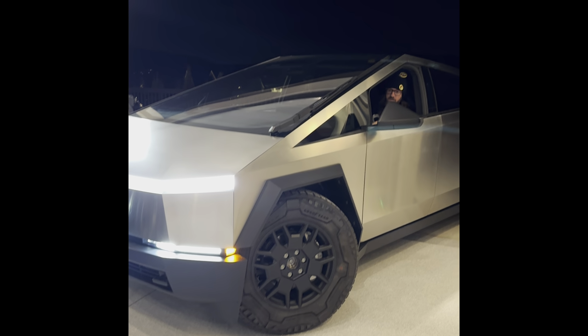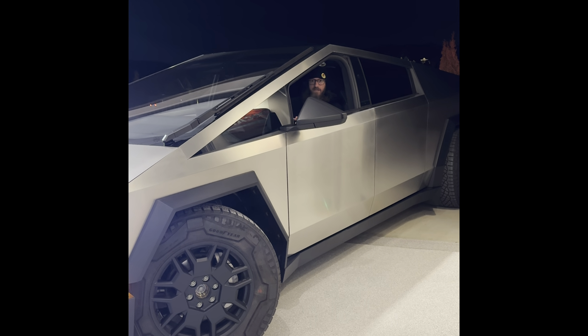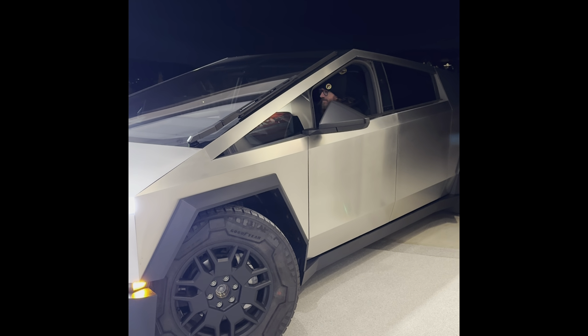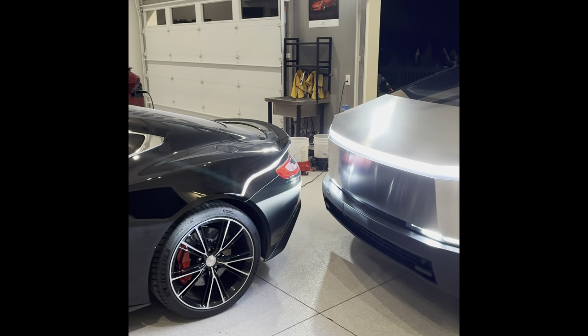I turned it off where the wheels were turned a little bit, and then when I turned it back on, the wheel moved back to where it should be. It's awesome. It's amazing. It's just the future, dude. Yeah, you're good, you'll clear that. Don't hit the Aston. That's the only rule.